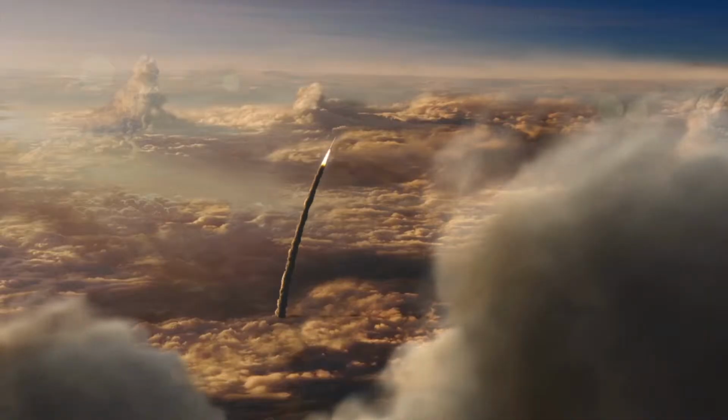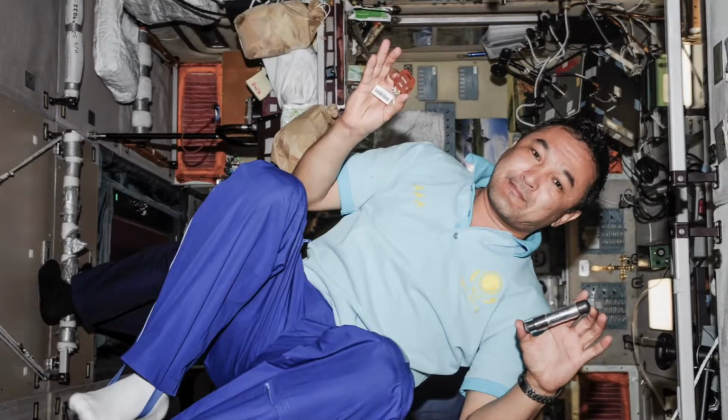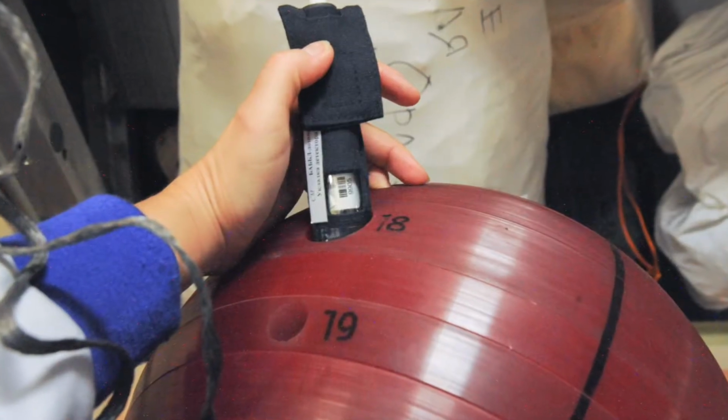One of our biggest challenges on a mission to Mars is protecting the crew from radiation. You can't see it, you can't feel it, you don't know that you're getting bombarded by radiation, but we do have operational dosimetry and crew personal dosimeters that we can measure it with.